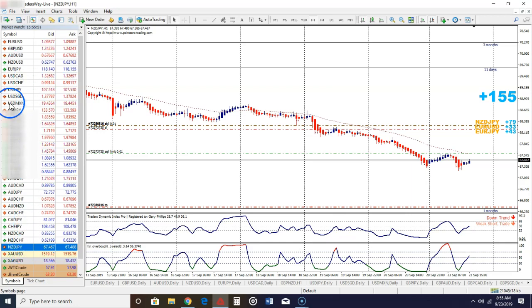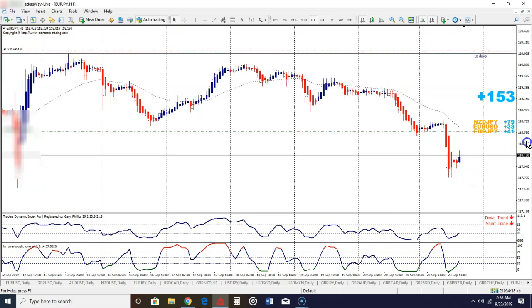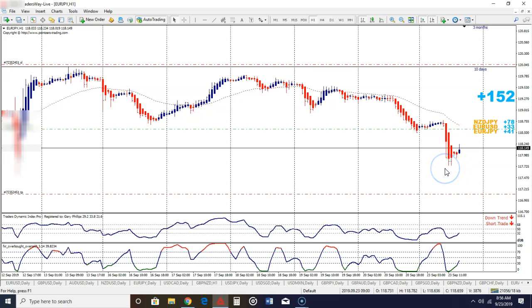This is on the Euro JPY. Let's bring it over. Now on the Euro JPY on the 1 hour time frame, essentially you're looking at the same thing. The Japanese yen is the world's safest haven in terms of currency pairs. With everything that's going on right now in the world, Japan is calling a lot of their money home. A lot of people are putting their money in the yen. That means the yen is gaining strength in the market. That's why you see all of these pairs being pushed down by the Japanese yen.